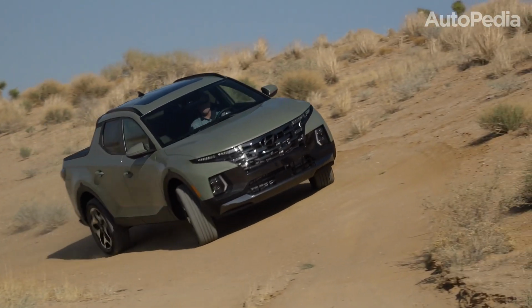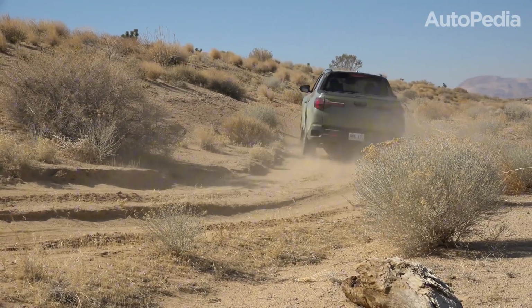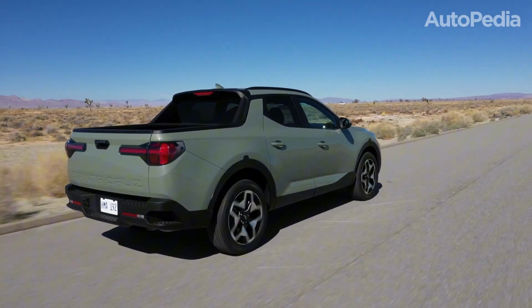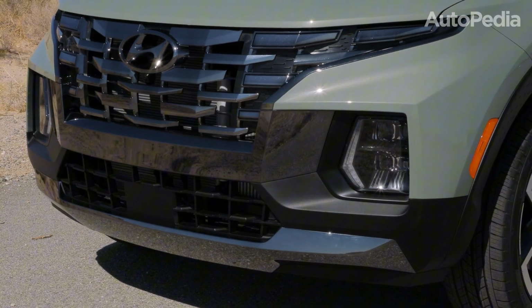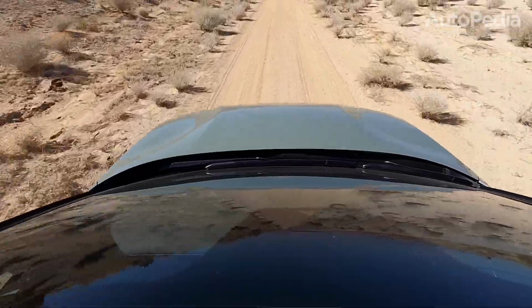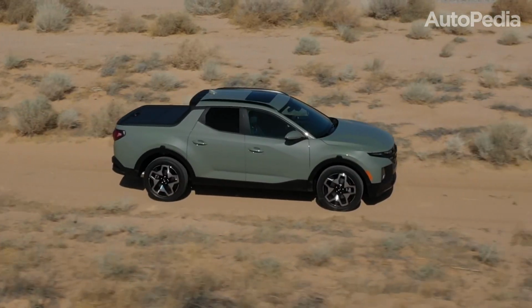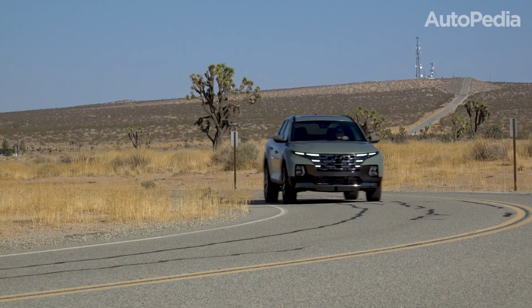The 2025 Hyundai Santa Cruz, a compact yet highly capable truck that's perfect for urban adventurers and weekend warriors. Measuring 195 inches in length, 75 inches in width, and 67 inches in height, the Santa Cruz offers a sleek and sporty design with a unibody construction that delivers car-like handling. Don't let its compact size fool you. This truck is ready to work.